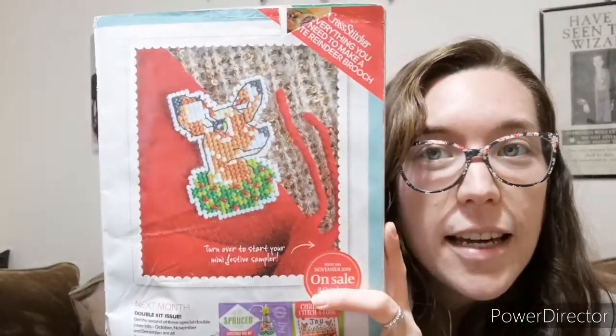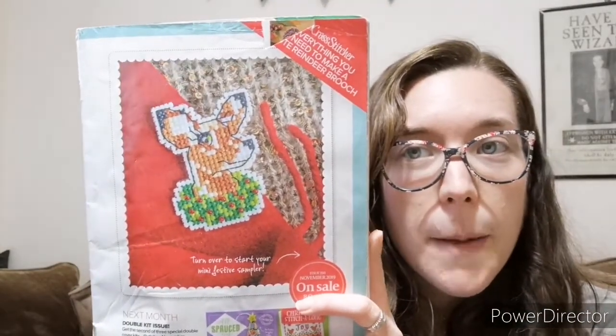And Cross Stitcher, this was from last year, October 2019. They had this lovely freebie of a deer brooch. I don't know if they have the issue numbers on them. Oh yeah, issue 349.